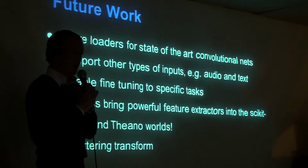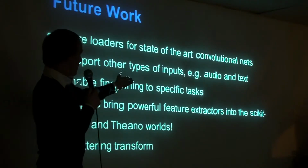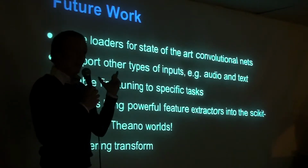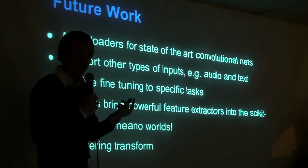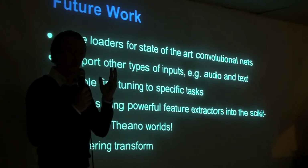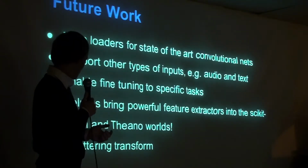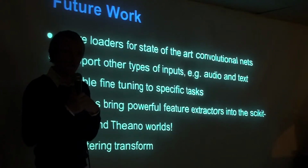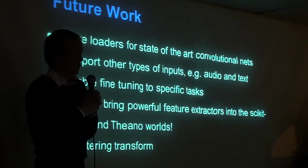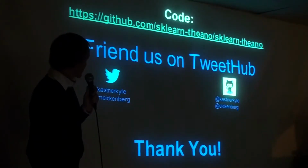Future work: bring more of these pre-trained networks in, for example also supporting audio and text. Enable better fine-tuning to specific tasks. If any of you are interested, please send us a PR or help us. That would be really great. Another thing I'm really interested in getting in, I've already got a little pull request up, is the scattering transform. That's it. Thanks very much.